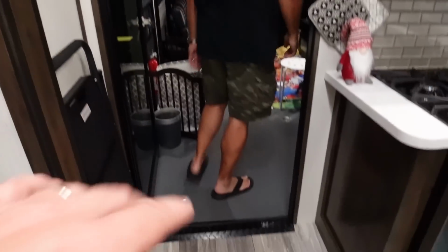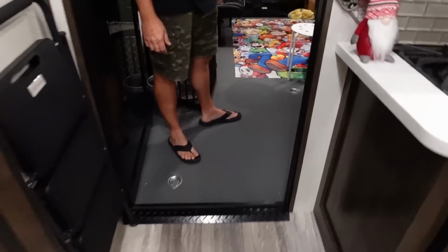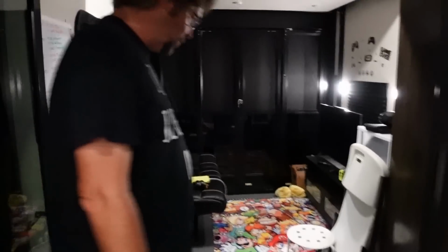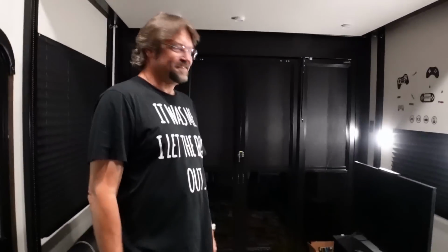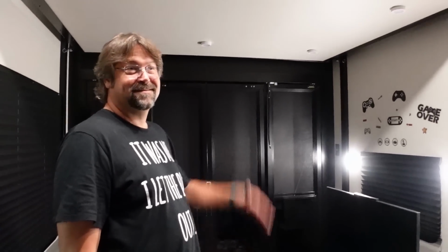All right, so this is the toy hauler portion of the toy hauler, and this is traditionally for toys. Like Sammy's got his toys in here. ATV. Okay, this is literally toys. Yes. It's normally for ATVs and motorcycles, golf carts, stuff like that. But this is for your 15-year-old who is taller than me.